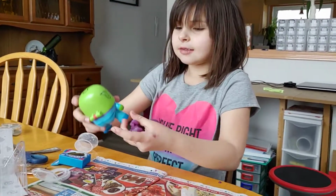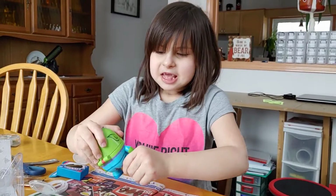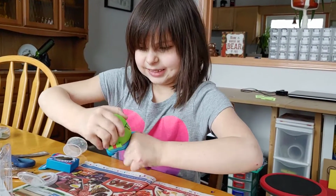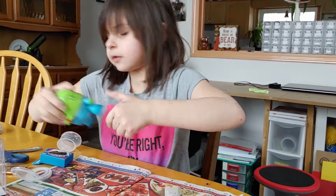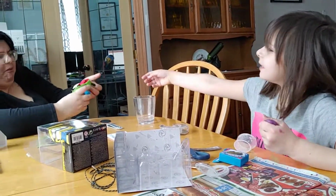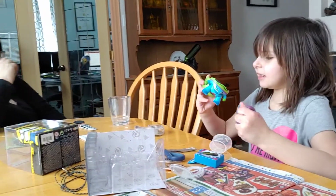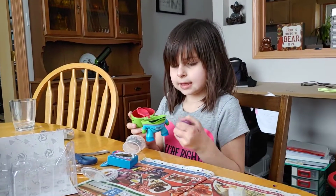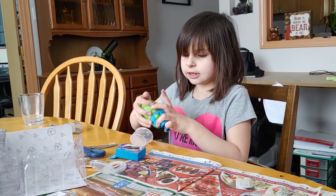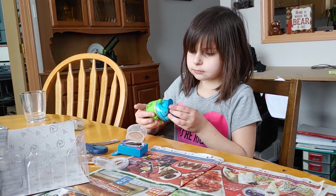Okay, so how this works is you open him. Here we go. What she's going to do is open it, and then put slime in. Close it. It's not going to come out like it did earlier, though.